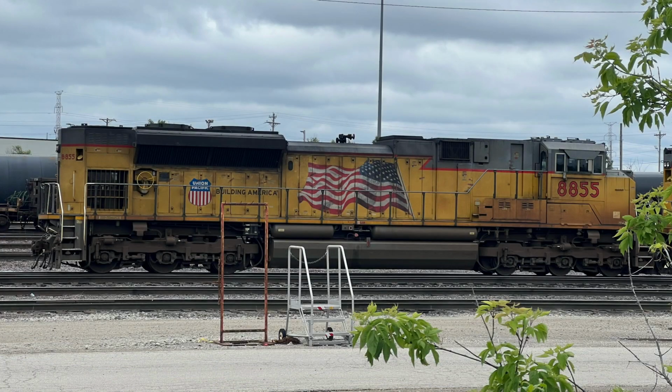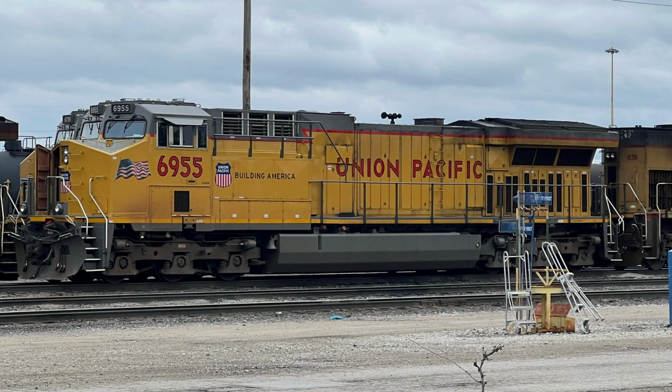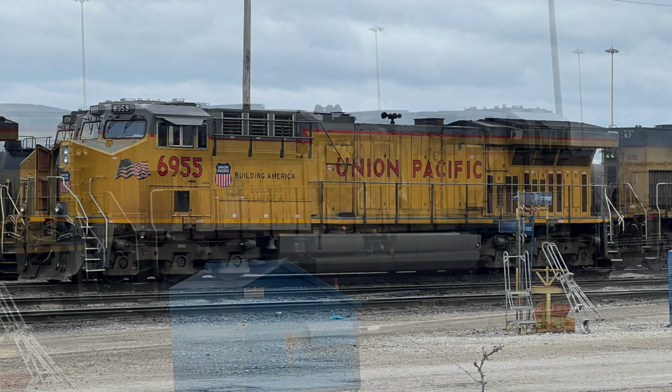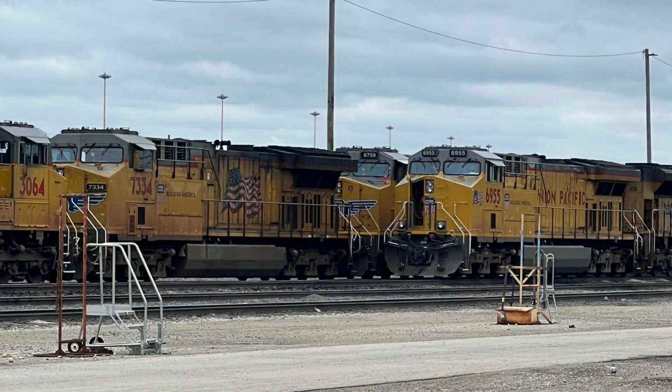We walked across the parking lot right next to the locomotive sidings, where I got to see the SD70 ACE 8855, the SD70 ACE T4 3064, the rebuilt AC 6000 CW in the new UP paint scheme 6955, another UP ACE 8311, this one's not looking great, and finally UP rebuilt AC 6000 CW number 7334.